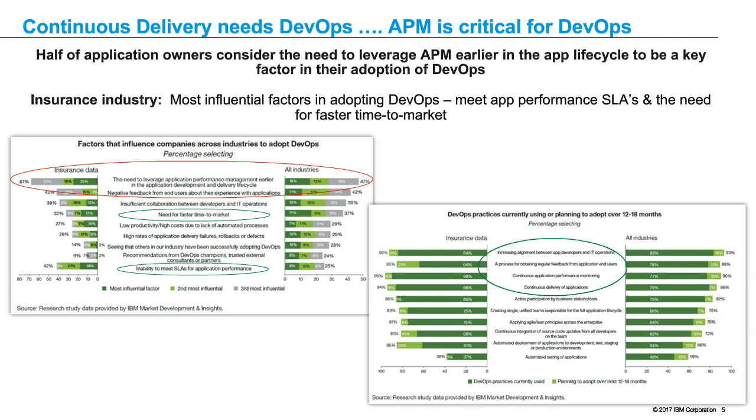So in addition to adopting APM earlier in the application lifecycle, those teams who have put DevOps practices in place highlighted as part of their top practices that using it as a process to get timely feedback from their application end users, as well as lowering those barriers between DevOps and teams, is a really, really high priority. So in the case of insurance, not only was it all of that, but it was also ensuring that they had continuous monitoring of the performance of an application as well. So these are some of the key insights that came out of the survey.